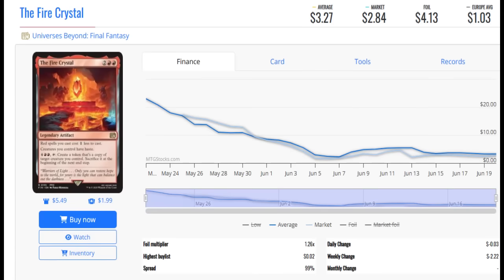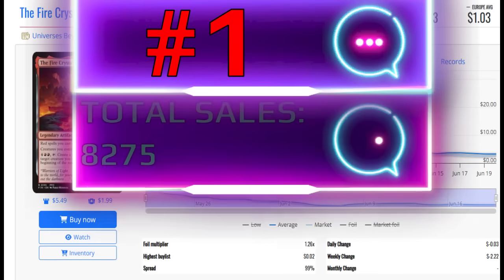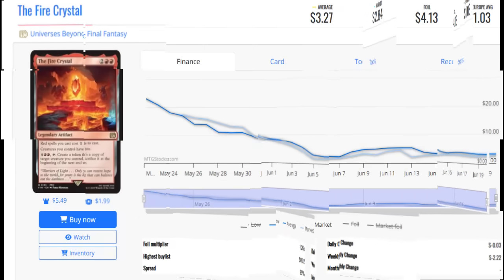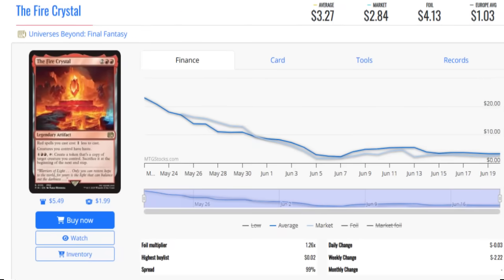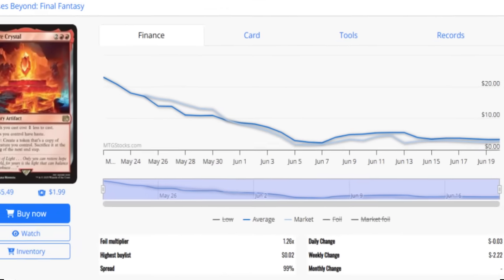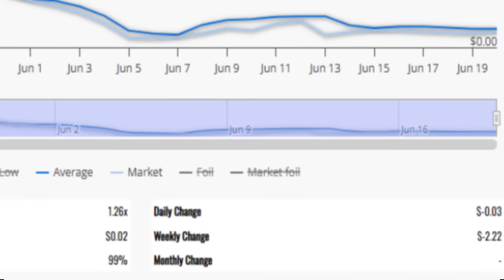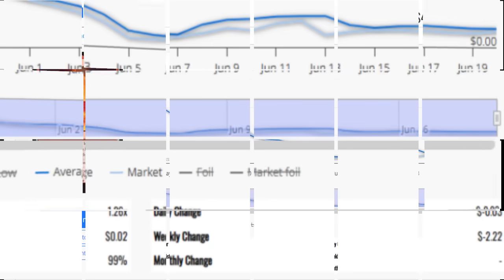Let's take a look at the number 1 card, and it's the Fire Crystal. That's right, guys. Crystals across the board. The Fire Crystal at $3.27 a copy takes the number 1 spot with 8,275 sales, which is $27,000 of total sales action. These crystal things are going crazy right now. Now, last week we had the extended version, the different artwork, which is totally awesome. This one's pretty nice too, but I mean, the full art looks so much better to me personally. This thing's still going down in value, but again, the value trending down means the sales are trending up. A lot of people are taking advantage of lower prices and getting in on this.